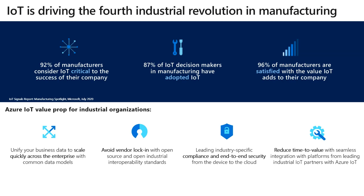So there's actually a lot of manufacturing right now where there are a lot of machines on the production lines that need to be monitored, but there's also a lot of service workers going to each machine, manually collecting the data, and then reporting it up, which can take a lot of time, especially if there's a machine that's going down now and the service worker needs to be alerted pretty quickly. So going back to the numbers, 96% of those manufacturers are satisfied with the value IoT adds to their company. So this is showing direct impact and cost savings for these manufacturers who have adopted IoT.